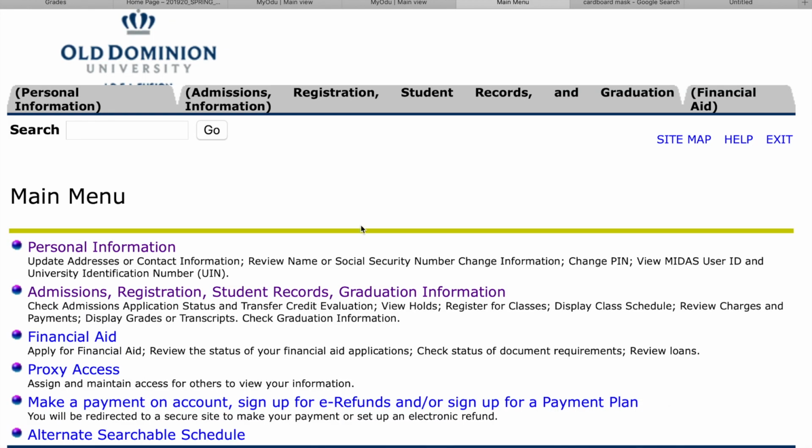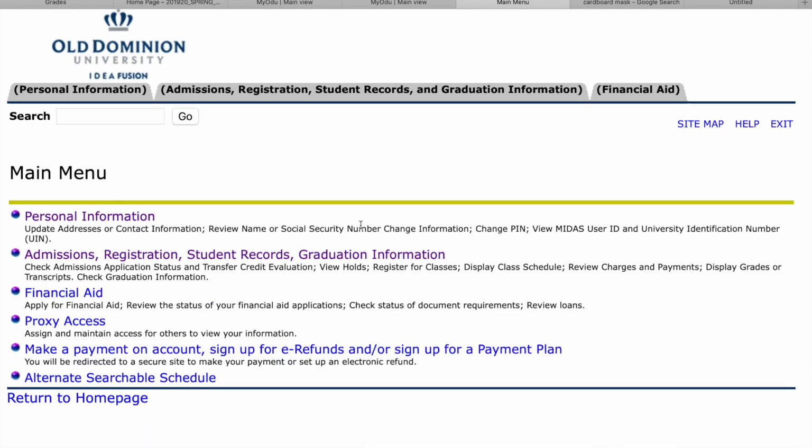When you first open Leo Online, it shows you everything: personal information, admission, registration, student records, graduation information, financial aid, proxy access, make a payment on account, sign up for e-funds. You guys see the gist.